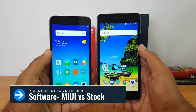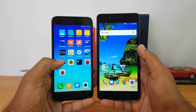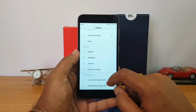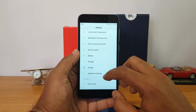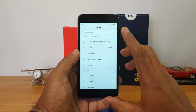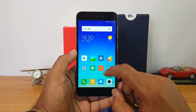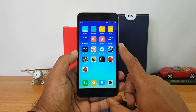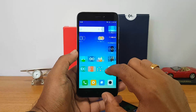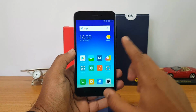Now let's talk about the software. So this is one area where these two devices differ a lot. Both have Android Nougat out of the box, while we have a custom UI on the Redmi 5A. This is the MIUI 9, which offers lots of additional features. We have second space, dual app support for themes, we have app lock, and a whole lot of features are included in this UI. So if you're looking for a customized UI with a lot of additional features being offered, then the MIUI perfectly fits that. It is one of the really good polished UIs available in smartphones. So MIUI 9 offers a lot of additional features as well, and this is on top of Android 7.1.2.